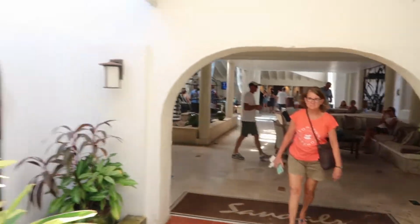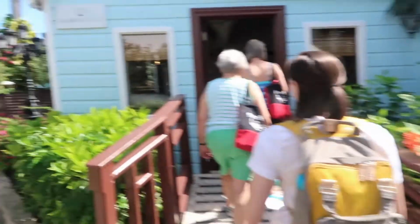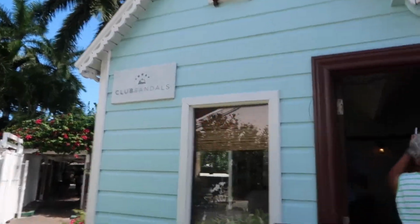But we are going to be hopping around a lot, so I'm sorry if it's a little confusing directionally, but I want to show you as much as we see. But then when we get done, we'll tour ourselves and we'll try to explain some stuff a little bit more. Right off the main entry and lobby way. Now head into Club Sandals Lounge.